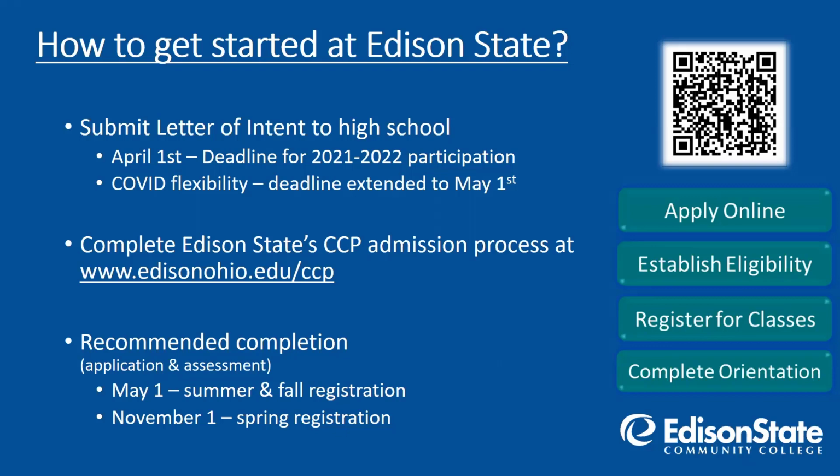If a student fails to submit the letter of intent, it may hinder the student's ability to participate in the program during the following school year. In a typical year, the letter of intent is due to the school district by April 1st. However, for this year, the state has extended the deadline to May 1st due to impacts from the COVID-19 pandemic.